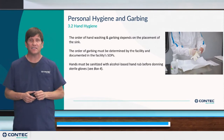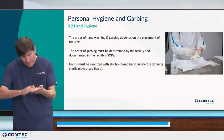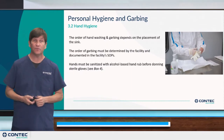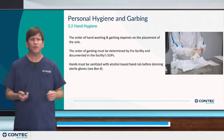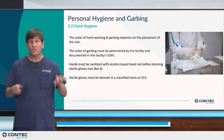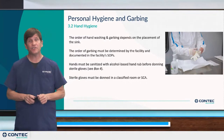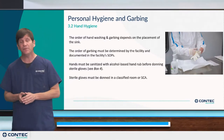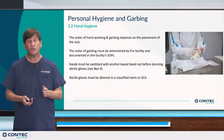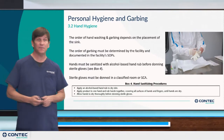So Contec recommends as a best practice, you use a pre-saturated sterile alcohol wipe and actually wipe your hands down for that periodic rubbing of the sterile gloves throughout the day with your 70% IPA. Chapter also says that you must don in a classified space or an SCA. So the donning of these gloves must occur in a classified space. The 2008 chapter said you would don the sterile gloves after you entered the buffer room. So this is a slight change. Per the new chapter, you would be allowed to don those sterile gloves in either your ante or buffer room as long as it is a classified space.